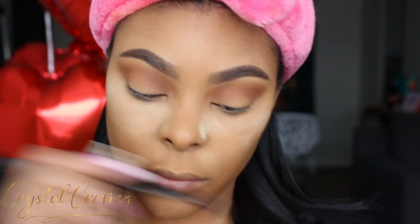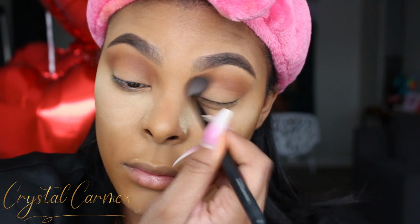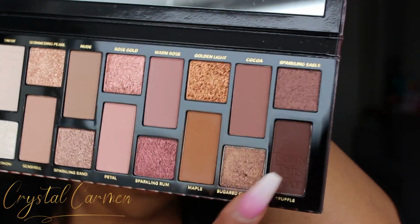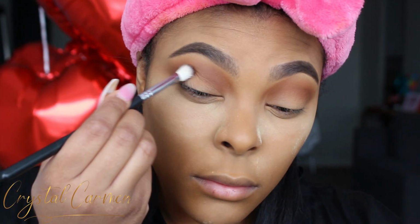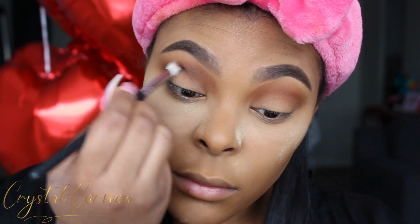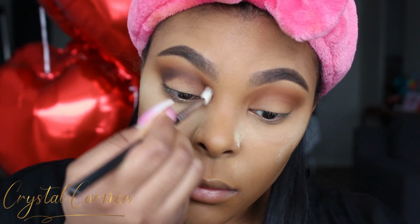This palette is really good from Too Faced. It's nice and blendable. I'll always give Too Faced another chance, even if they've done like flop after flop. And they don't flop often. You know, I don't really pay attention that much. But I really like some of their products still. I'm still on their bandwagon for now.